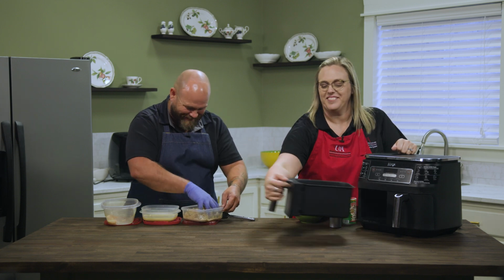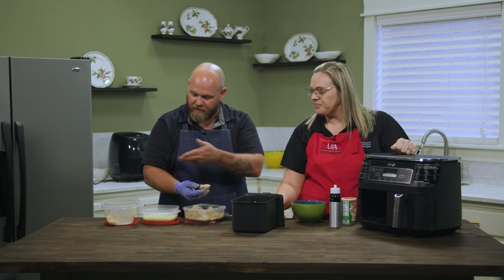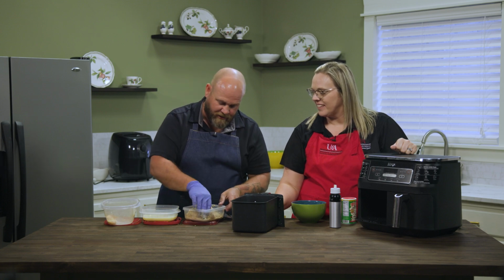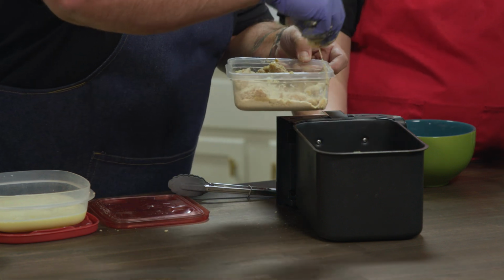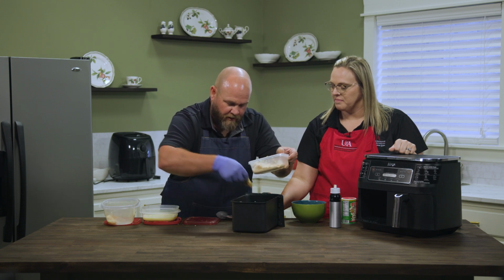But first, can you hand me that basket? I can. It looks like it's sticking on there. I mean, it's just a chicken tender. You saw it, egg wash. I got maybe a quarter cup of milk and 2 eggs. That's all I got. I whisked it in there, and you can see the coating on the outside of these chicken tenders. And I'm going to lay them in there just like Emilee did. Just separate them. I don't want them stacked on top of each other, allowing the air to circulate.